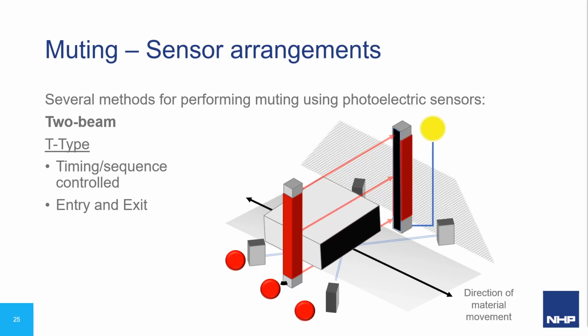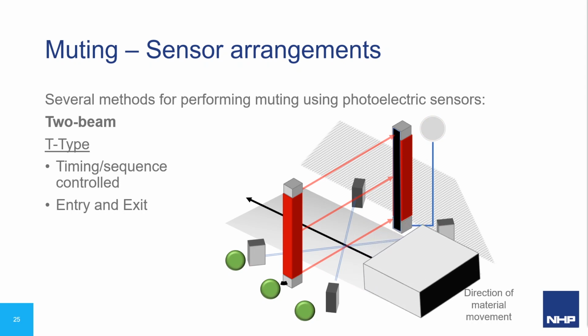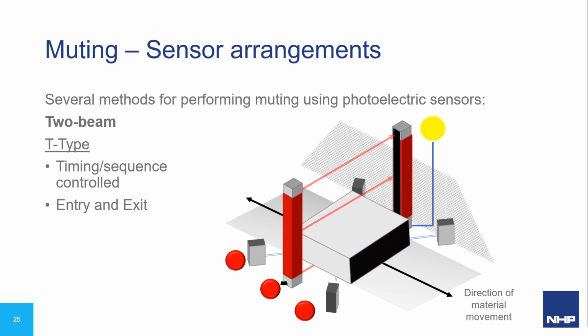As far as the muting sensors are concerned, there are several different ways that we can use and arrange them, depending on our muting functionality. It's very typical to use photoelectric sensors in muting applications, however, other sensor types may be used depending on the type of material being transported.